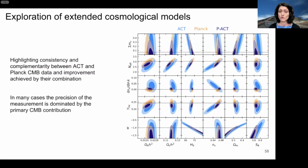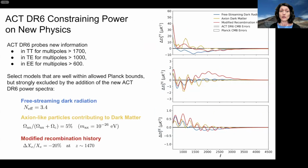Then in the paper, we discuss what is the specific contribution that is coming to these new measurements from the primary CMB data that we consider. We highlight here complementarity and consistency between the ACT and Planck CMB measurements that we use, as well as the improvement that we achieve when we bring them together. In fact, we find that in many cases, the precision of the new measurements of these fundamental physics parameters is completely dominated by the primary CMB contribution. So now, more specifically, where is ACT DR6 adding constraining power for this set of new physics?